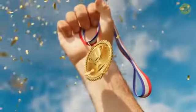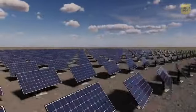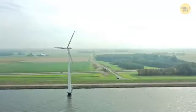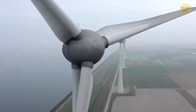And here's the kicker: Norway's not resting on its laurels. They're investing in sustainable technologies, like offshore wind power, to secure a bright future beyond oil and gas.